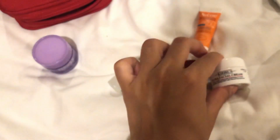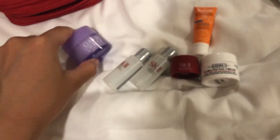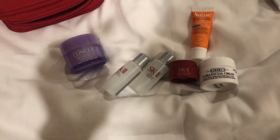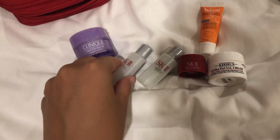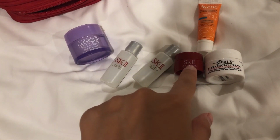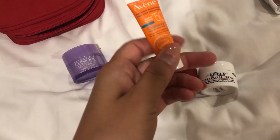So I will put this in sequence. Remove makeup first with the cleansing balm, then my cleanser, then my lotion, then essence, RNA Power Cream, Ultra Facial Cream. Then in the day I will use sunblock.